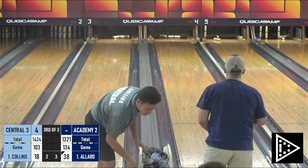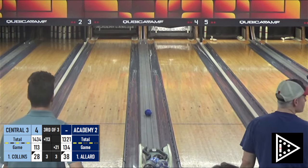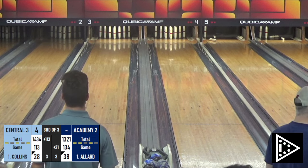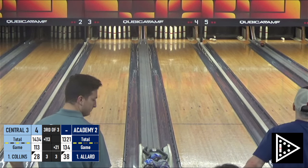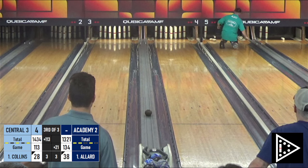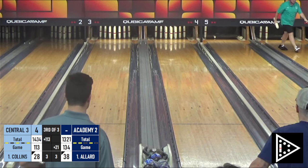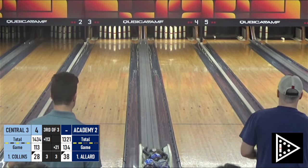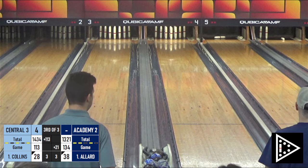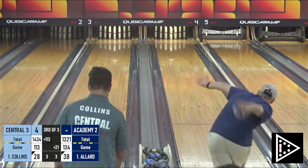Collins collects. Match still very much in Central 3's favor, but it's the string that's a big question right now. Academy 2, can they hold this advantage? See Deadwood retrieval on the other lane. Academy 1 in Metro currently in progress on the adjoining pair of lanes 5 and 6. Fret not, Justin Scally. I'd love to get one of your matches in as well.